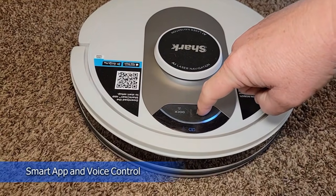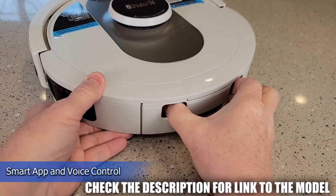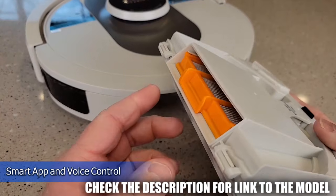Manage cleaning schedules, customize settings, and activate the vacuum through the Shark Clean app or voice commands with Alexa or Google Assistant.